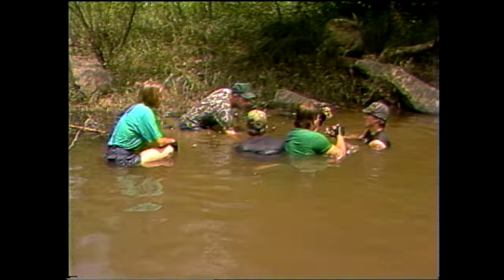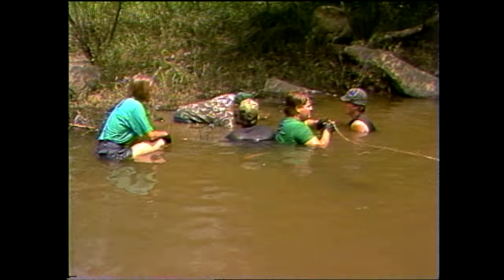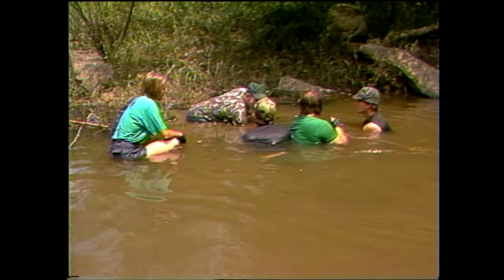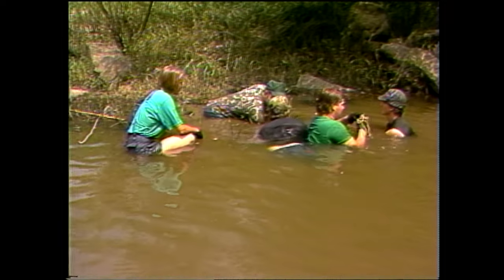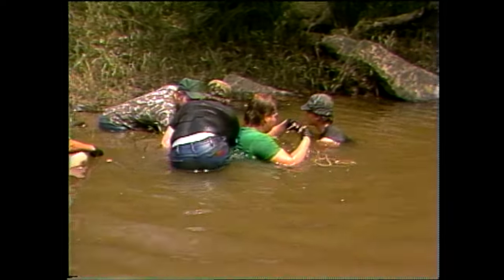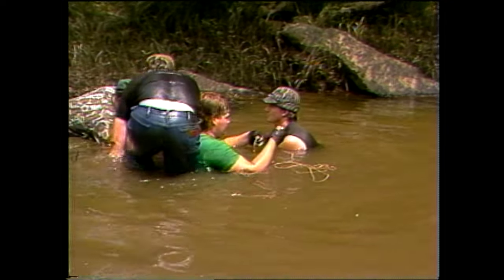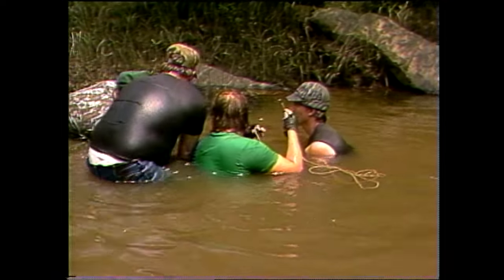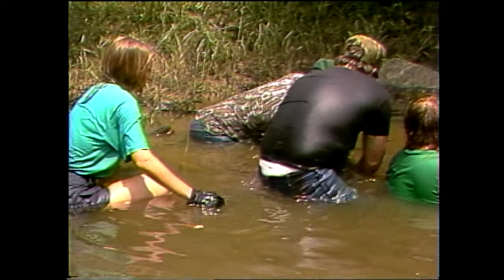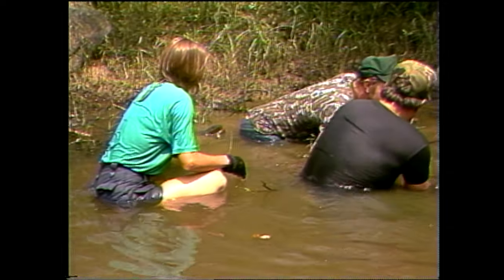How big do you think he is? Right in here is where he's at. Who's plugging this hole up? I got it. No, put something in there. Put knees, feet, or something in that hole. Climb up there and put something in that hole right there. Now move your hand around. I want something solid in that hole.